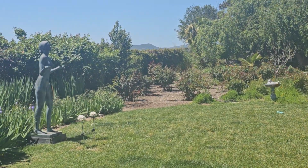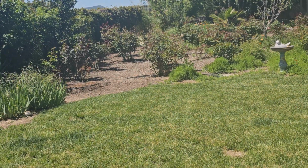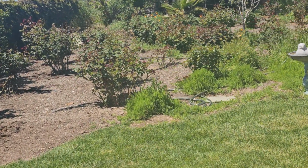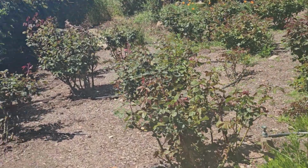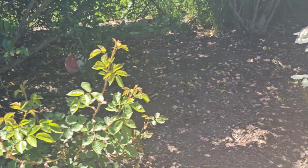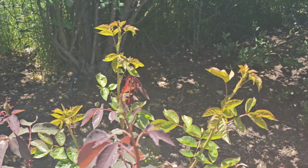And I'll take you over here. This is the main garden, main rose garden I should say. There's about 56 specimens here. And these were all pre-planted by Pat Katsky, who was the former owner and builder of the house and the property. There's a variety of roses here. Many of them are red-topped. And you can see right here, these are the blooms.